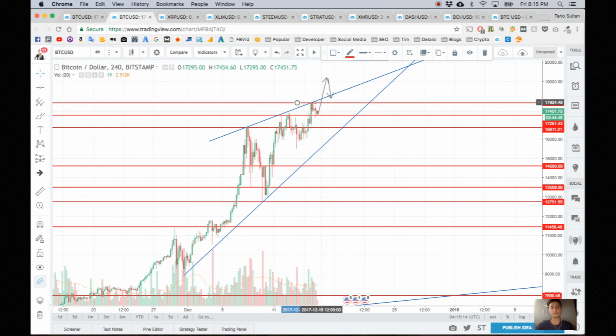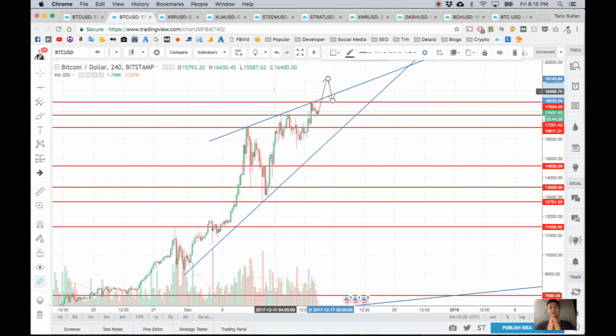17,885, okay? That area. This is a 4 hour chart. So the price can come back here, right? If you did not buy Bitcoin a year ago, and if you want to buy now, don't go all in. Every time the Bitcoin price drops a little bit, you enter a small position. If it drops slightly more, you enter another small position, and then if it goes up, hold it. If it comes down again, you just slowly jump in with a small portion.